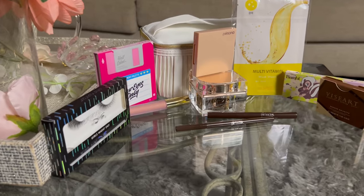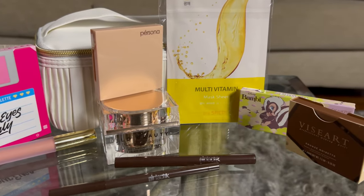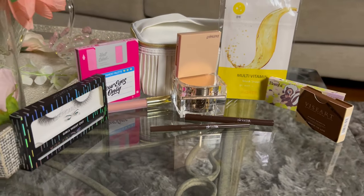That was everything in my mystery Ipsy. I was supposed to have 10 products, but it has 9. There's only 2 things in here that I'm not gonna use. Everything else in here, I will definitely give it a try. I'm very upset that I have 9 items instead of 10.